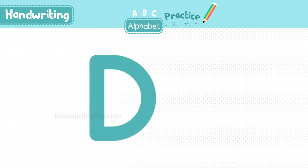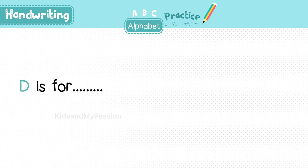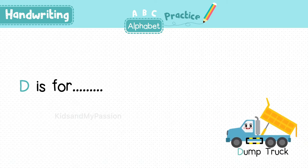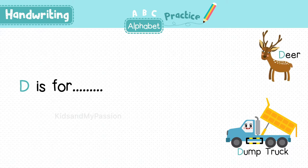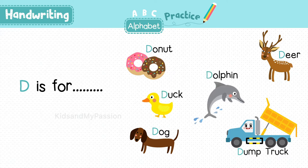D. D is for dump truck. Donut. Dog, dolphin, duck.